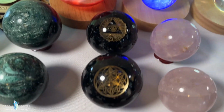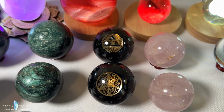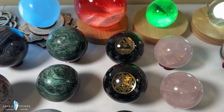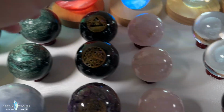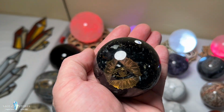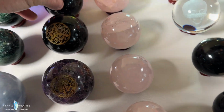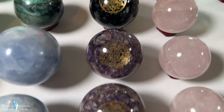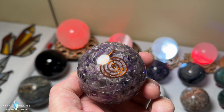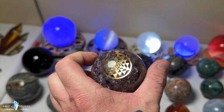And then I've got these 4 here with the mandalas on them. These are actually orgonite spheres. So they're crystal chips and copper flecks and a copper spiral set in resin. So like orgonite pyramids that you may have seen or heard of before, these are the same thing, but they're orgonite spheres. They're this size. Now, these 2 black ones are black tourmaline. And then these 2 here are amethyst. And then, as I mentioned, they've got the copper spiral on the opposite side to the mandala.